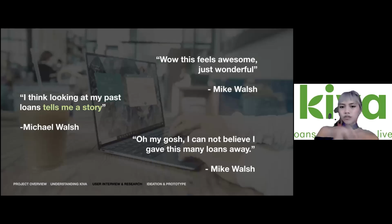And these are some of the interview quotes that we pulled. Some mentioned that it just feels awesome, wonderful, like looking at their loans tells them a story, and they almost can't believe how many loans they've given away over time.